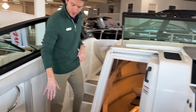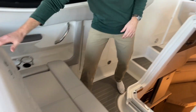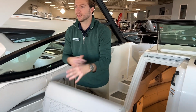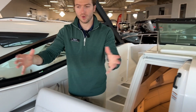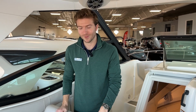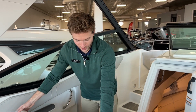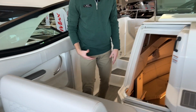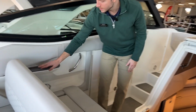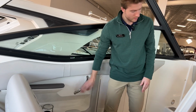As we move around here towards the co-captain's chair, this seat actually will move. So you can kind of reverse and face the transom area to talk to all the people that are in the cockpit here and enjoying the nice sunny day on the water. So nice feature for the co-captain. They can kind of pick and choose where they want to sit, gives them options. Some more cup holders down below here, nice little armrest here and a grab handle.